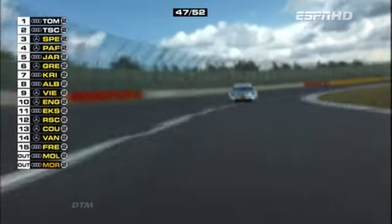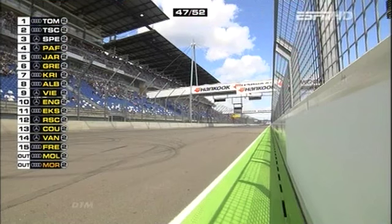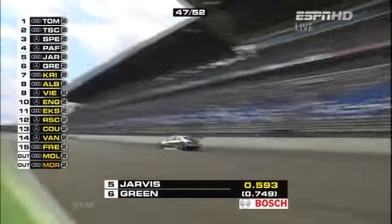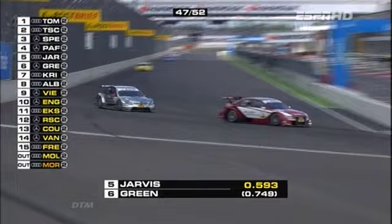Now, bearing in mind, Jamie Green was starting from the front row of the grid, P2, he qualified in. He'll be trying to rescue as much as he can from this race.